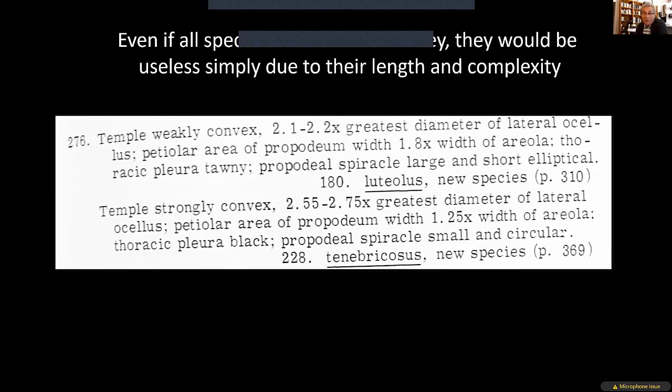If all 3,000 species in the New World were treated like this at some point in the future, even if the species concepts were correct, it would be even more likely to fail due to the probability of the key being erroneous, or the user making an error at any point of the 100 or 200 couplets that he or she would have to go through. Morphological keys will never be the solution to groups like this, even if technologies like Delta or Lucid are used.